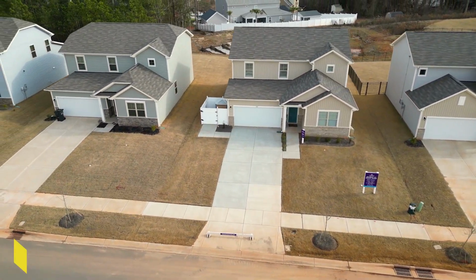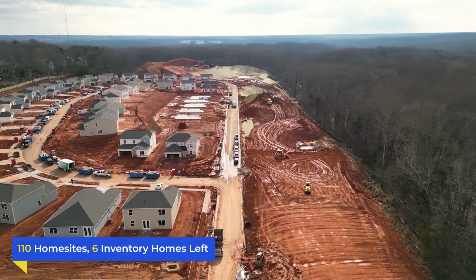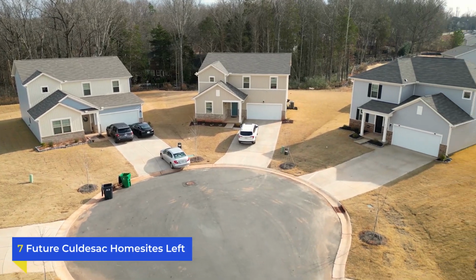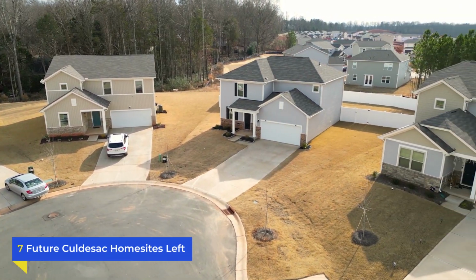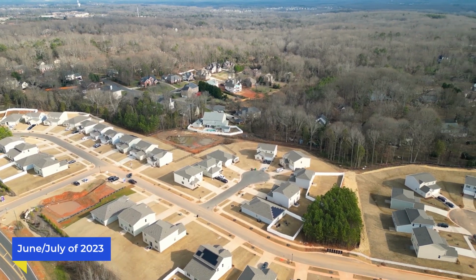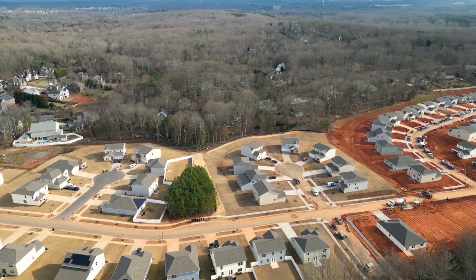So there are 110 total home sites with 6 inventory homes left, so not too many out there right now. But as of today, there are 7 more future cul-de-sac home sites left, with hopes to close out the whole neighborhood in June/July of 2023. So if you like what you see, be sure to reach out. I'll be more than happy to help you out.